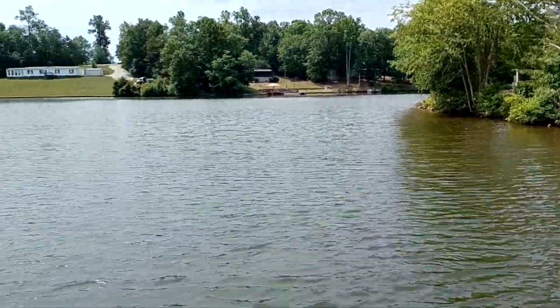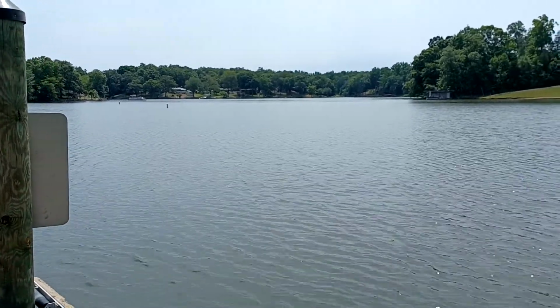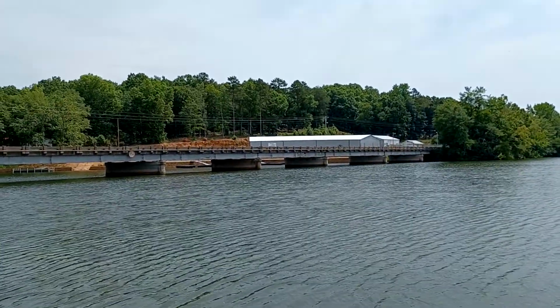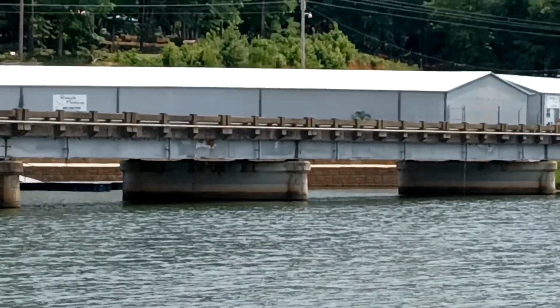And if you're here, it's pretty funny. They got like 10 boats that'll launch usually, and they just blow a horn and they all take off like bats out of hell trying to get to where they're going. They're doing a little marina over there. It's been there for a long time, but they just upgraded it, put in some new docks, new riprap wall.